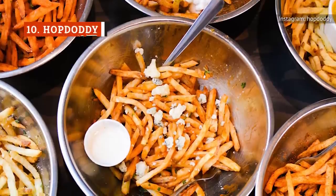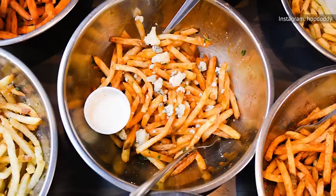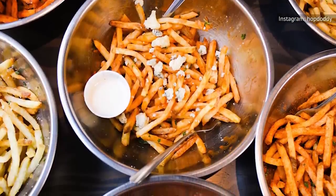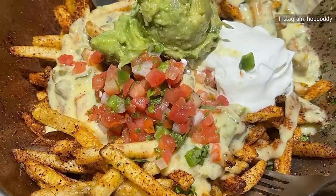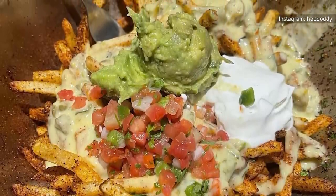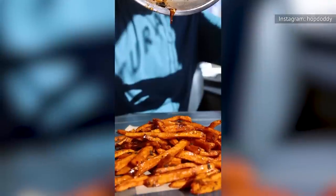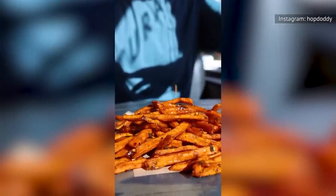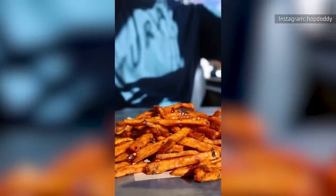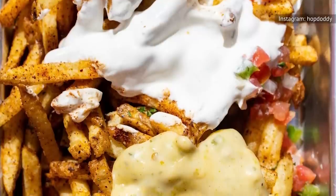When it comes to fries, Hopdoddy offers some interesting choices, including hand-cut barbecue ranch fries, buffalo fries, Parmesan truffle fries, green chili queso fries, and nacho fries loaded with cheese, pico de gallo, avocado, and sour cream. There are also two types of sweet potato fries, including hot honey and sage, but the menu doesn't specify if these are also made from fresh potatoes.